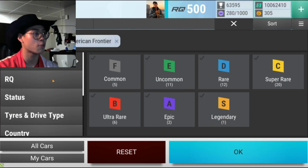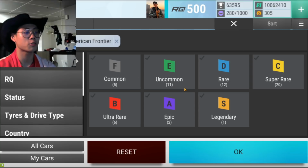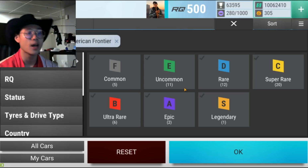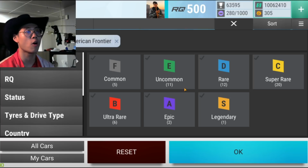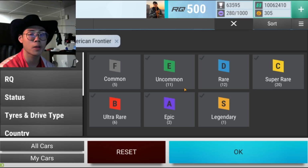Actually, first of all, let me just give you a rundown of everything by rarity in my American Frontier garage. So far in a week, or 6 days, almost a week, I've collected 5 commons, 11 uncommons, 12 rares, 20 super rares, 6 ultra rares, 2 epics, and 1 legendary. And just to let you guys know, I've opened about 3.4 million so far, 1.4 when the update just dropped, and then a further 2 million on Christmas.